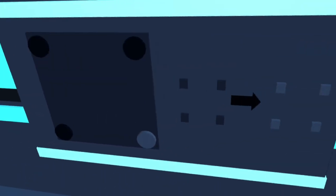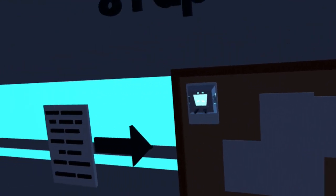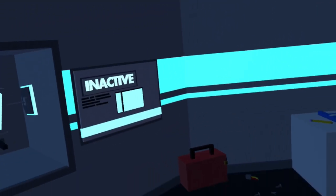So basically what this is, it's small little riddles that you have to solve. So this is changing this. This is changing this. Yep. And then once you solve that, it opens up little doors. And you have to find these little papers.